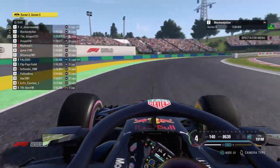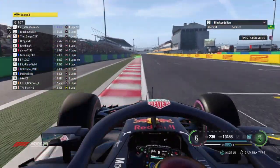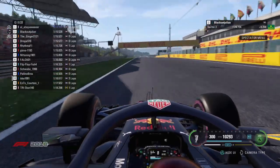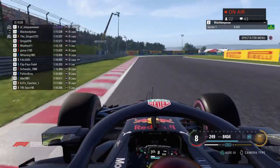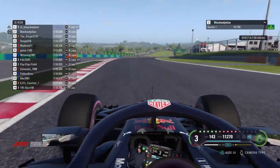Sector 2, Sector 3 both having a yellow flag. Would be interesting to check out what that is all about, but we have Blackout Julian starting his final flying lap, which we will be checking out on board as he goes a bit laggy into turn 1.